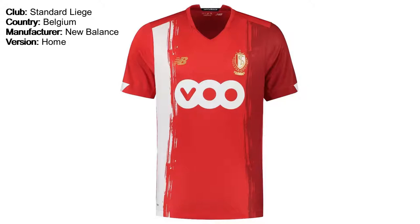And then finally, we have a standard Liège shirt. Belgian team, manufactured by New Balance, and this is their home shirt. And again, it's like a brushstroke. I enjoy the white brushstroke on the left, the darker red on the right. You know, it's not of too much interest to me, but I just like this design. It's quite unique. You've got a bit of gold in the trims. And it's a team that is kind of interesting, I guess.